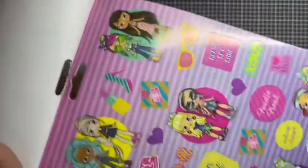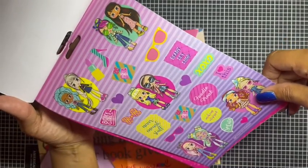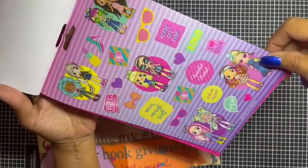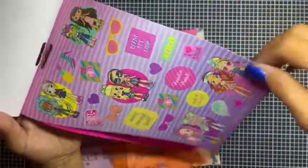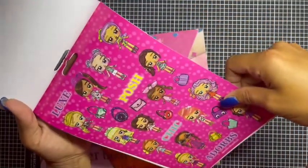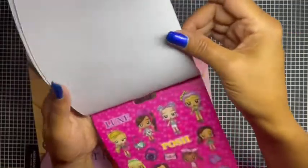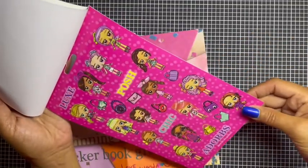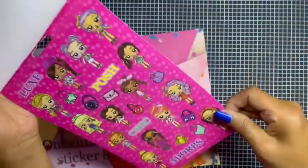Wouldn't this be great to decorate Happy Mail with? Just the packaging. I'm gonna try to make a few cards or even an ATC out of them. I think this is super cute. Look at these, the fashionistas. Oh, look at that. Look at their eyes. I just realized their eyes are all boxy. Oh, see, I'm slow. But look at that, simply adorable.